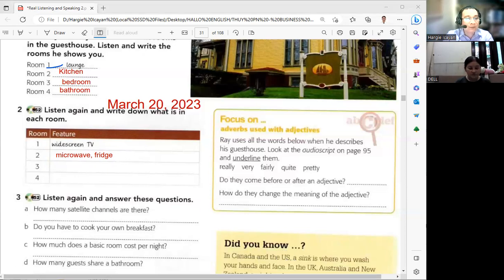This is one of the bedrooms. This is a basic room and it costs $60 a night, which is quite cheap. As you can see, it's got a really big bed. It's got a sink, a desk, and this very comfortable chair here.